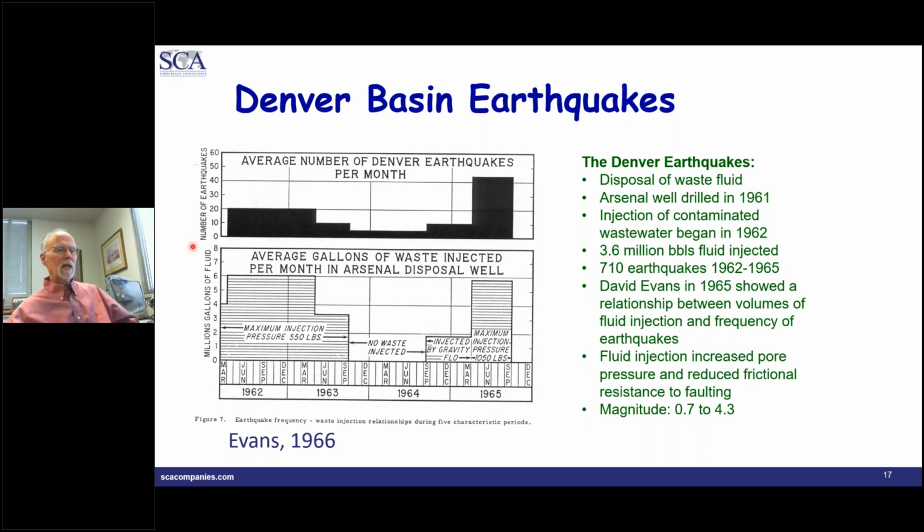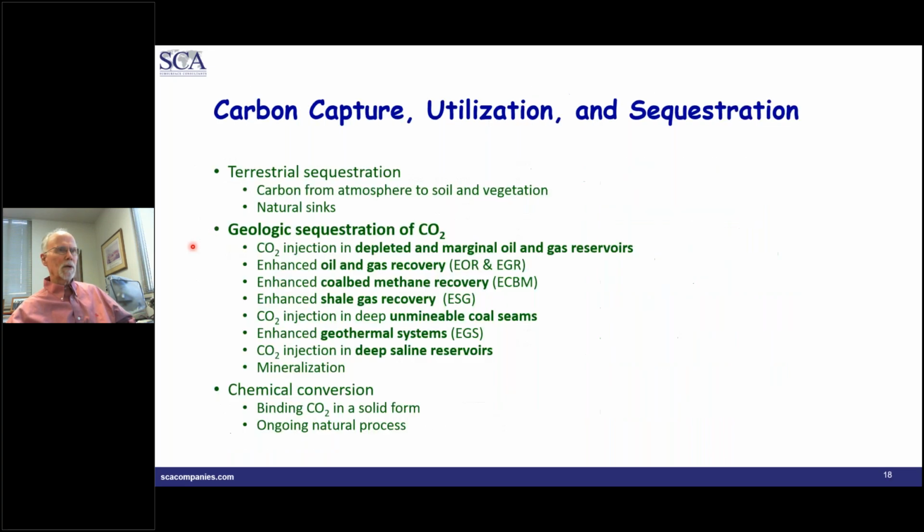So trying to stay below some threshold of where you can induce seismicity is critical, not only for CO2 injection, but for water injection too. And this was wastewater injection in this old Arsenal well. So we'll start working our way down this list. And again, this talk is just an overview of geologic concepts associated with the sequestration or storage of CO2.